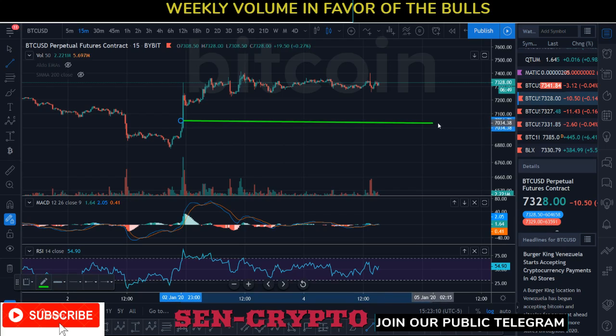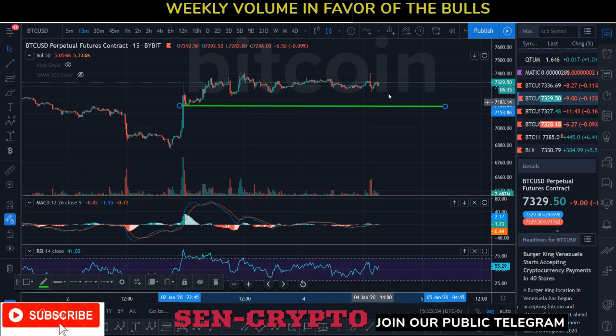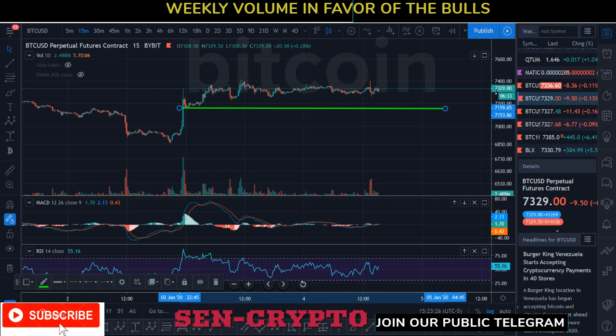basically keep a nice support for the bulls. They need to keep a nice support at the 71.20 to 72.50 range. So we just need to basically keep that area very safe. Otherwise, the bears could be stealing the show. So just be very cautious regarding shorting BTC without any confirmation.